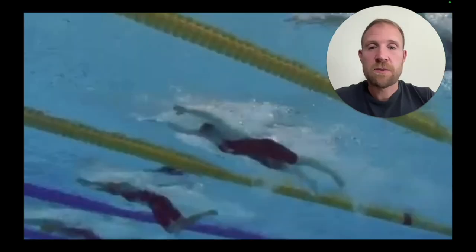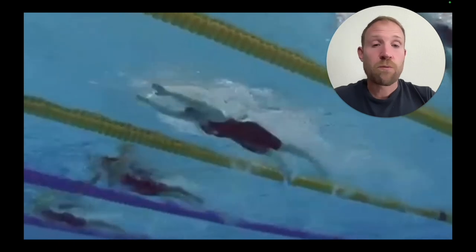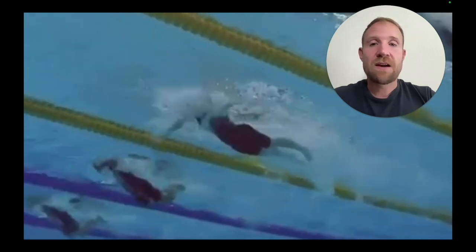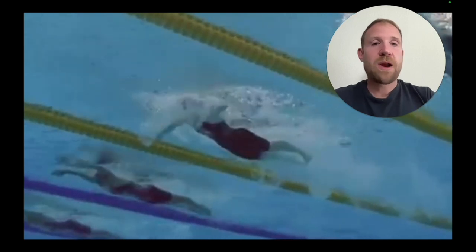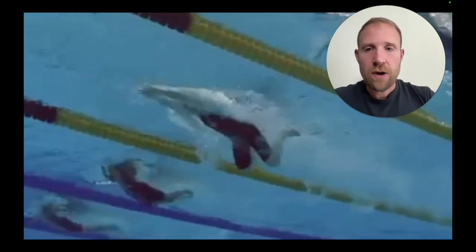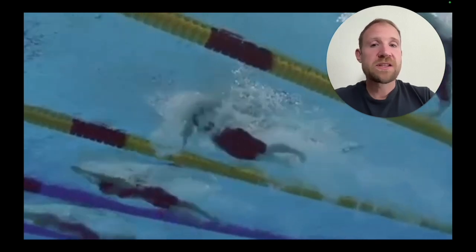So we'll see the same thing with this swimmer here. As she pulls through, that's where the breath happens. With the rising of the chest, the rising of the head, everything comes. And so as she starts to pull back, that's where the breath happens. And right when she gets everything set up right there, that's where you really start to see the rise.